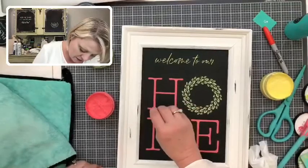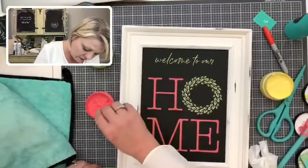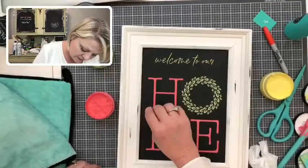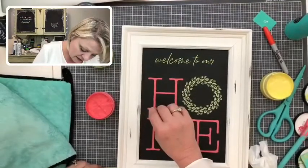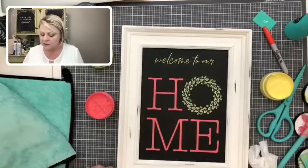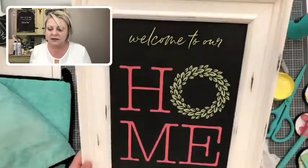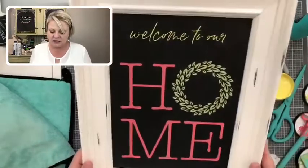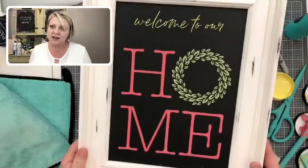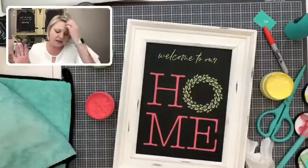You can either lay the transfer down again, or you can wait for it to dry and go back in with a little bit more chalk. But there it is. I like it with the daffodil, the sage, and the couture coral. I like that. Anyway, that's it, guys. I hope you guys enjoyed.